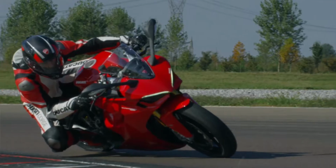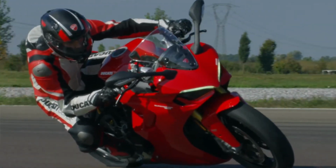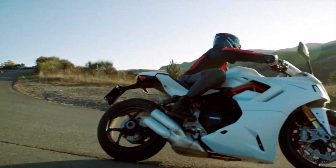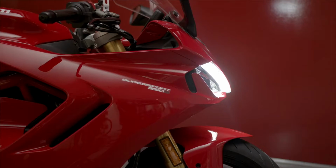SuperSport 950 is the right bike to bring sporty riding into everyday life without having to make any compromises, especially in terms of comfort. It has a complete electronic suite, thanks to the introduction of the inertial unit. It is the Ducati that best combines sportiness and everyday road use. Ideal also for young people who want to approach the world of supersport bikes.